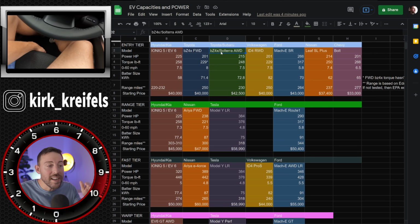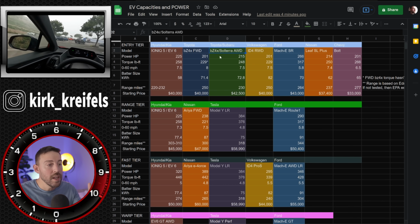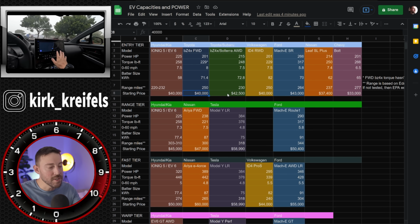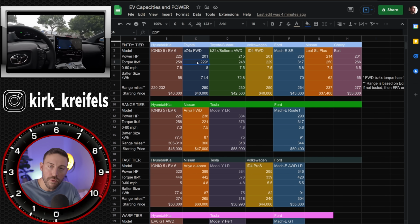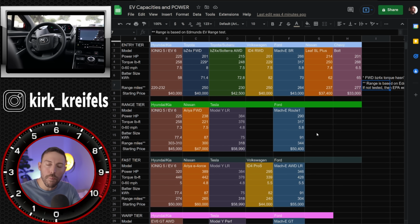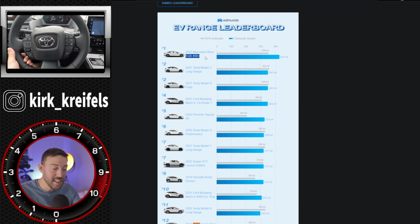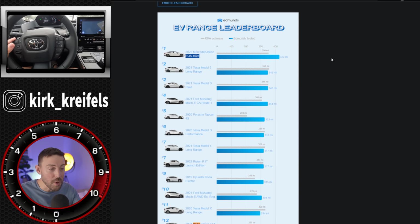The bZ4x front wheel drive, and even the all-wheel drive model, is very conservative. Both are entry level, and we're assuming it's going to be around $40K for the front wheel drive, based off of my last spreadsheet and those numbers coming from Cypress. A couple things I want to mention here: we don't have the torque numbers for the front wheel drive bZ4x. And for all the range numbers you see on this list, I primarily look at Edmunds' real world testing list, and the EQ has over 450, over 420 miles of range, just smoking everyone.